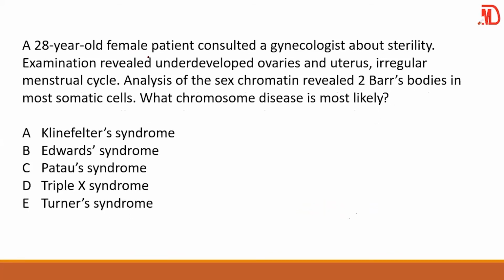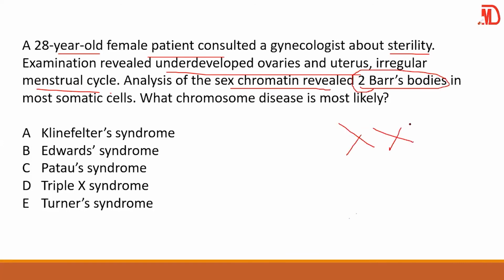A 28-year-old female patient consulted a gynecologist about sterility. Examination revealed underdeveloped ovaries and uterus, and an irregular menstrual cycle. Analysis of the sex chromatin revealed 2 Barr bodies. Guys, do you remember when I talked about trisomy X? A girl must have only 1 Barr body, but this person has 2 Barr bodies. This is trisomy X.